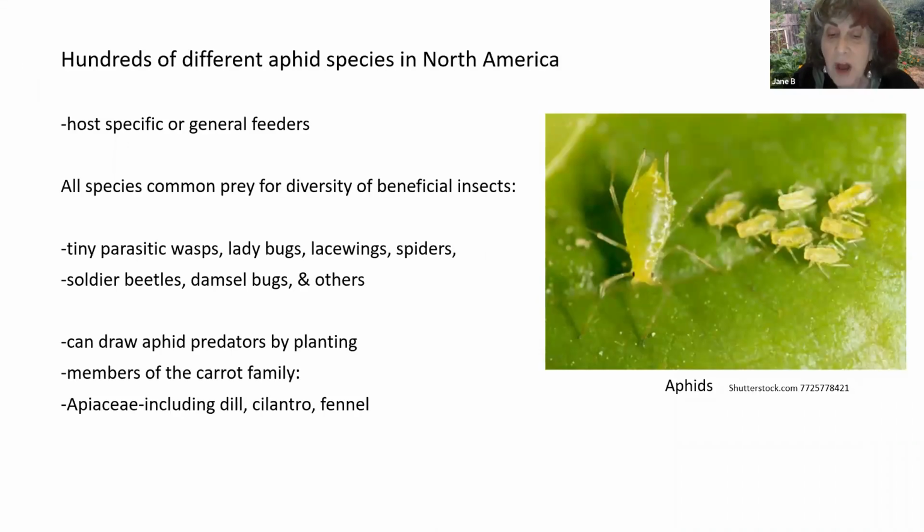For example, there are hundreds of different species of aphids found in North America. Some are host-specific and others are more general feeders. But all species of aphids are common prey for a huge diversity of beneficial insects, including tiny parasitic wasps, ladybugs, lacewings, spiders, soldier beetles, damselbugs, and others. No matter what species of aphid you're dealing with and which plant they are attacking, you can draw many of their predators by planting members of the carrot family, Apiaceae, including dill, cilantro, and fennel.